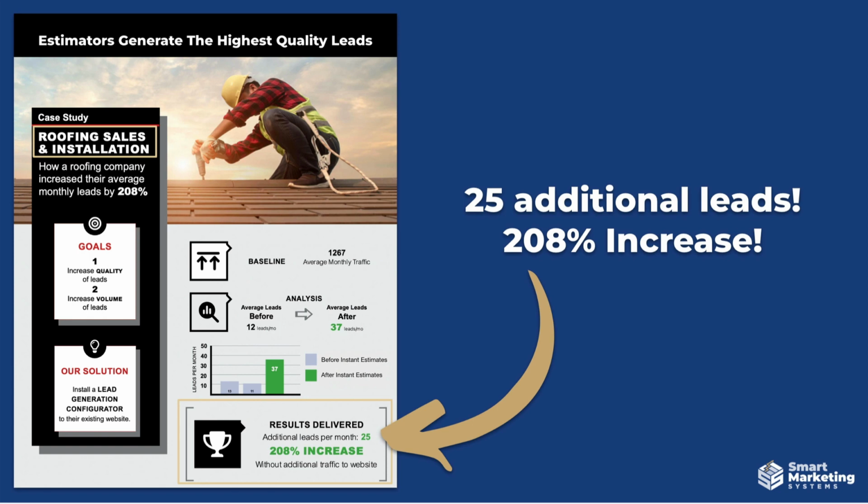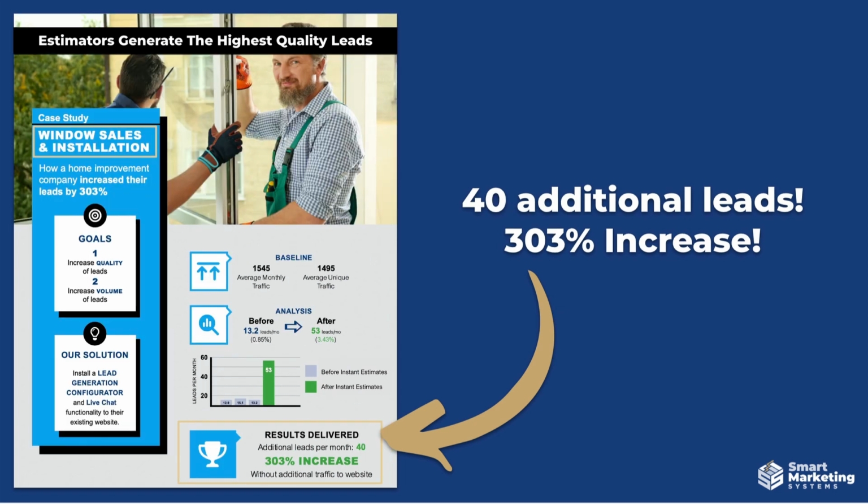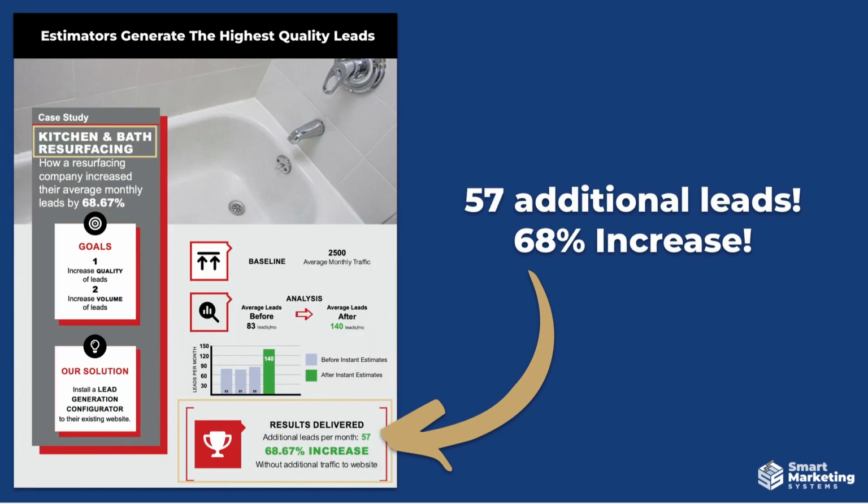This roofer had 25 additional leads, 208% increase. A carpet and flooring company, 48 additional leads, 480% increase in website visitor to lead volume. A window company got 40 additional leads, 303% increase. A kitchen and bath resurfacing company got 57 additional leads at a 68% increase. Again, all of those were without any additional traffic or advertising budget. This was simply by placing instant estimates on their website.